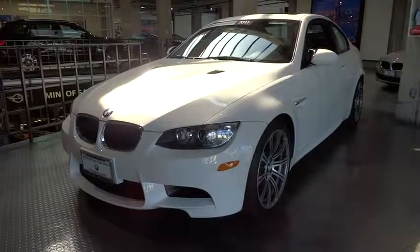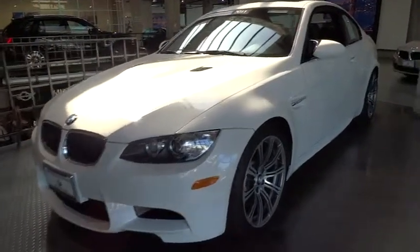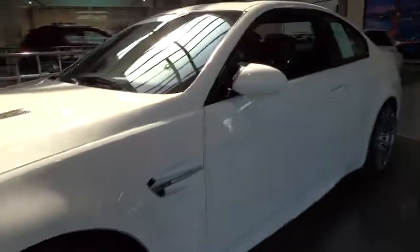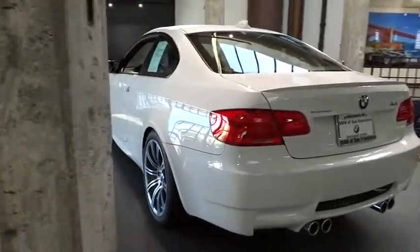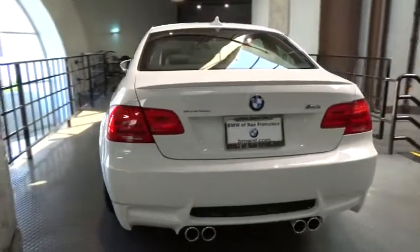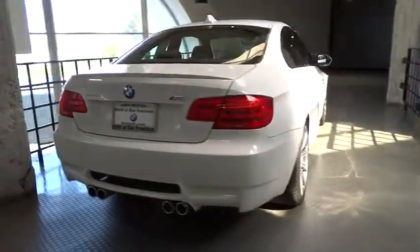The 2011 M3. Taking the already regarded BMW 3 Series, the M version has been taken to new heights. The M letter stands for the company's Motorsports Performance Division and is priced below $55,000. This vehicle has less than 25,000 miles.